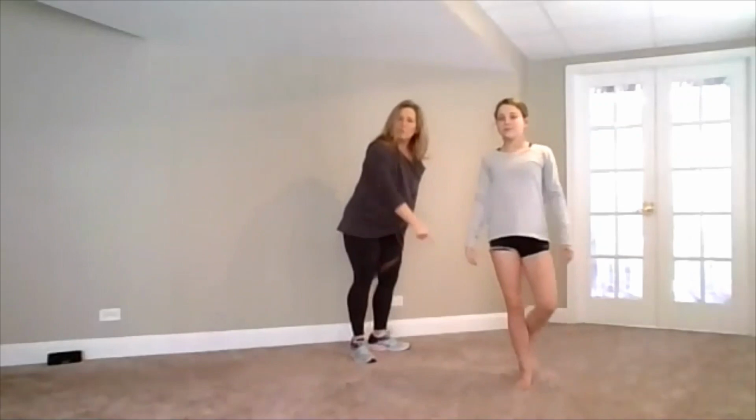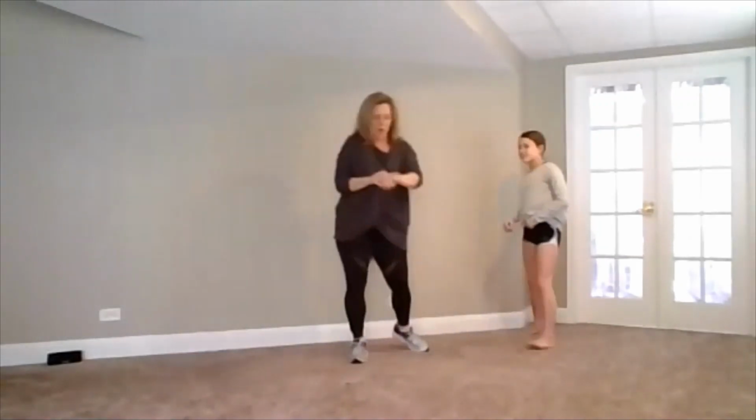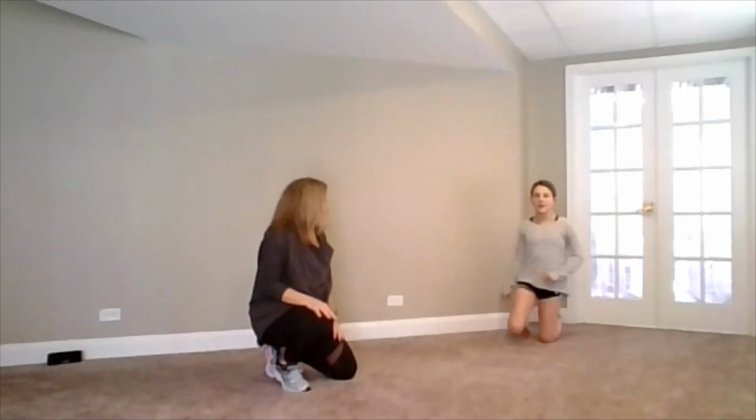This one's gonna move a little bit. You can use as much space as you want. Come to the back. We are going to start with a grizzly bear. So we are going to do a bear crawl. Anna's going to demonstrate a bear crawl real quick.